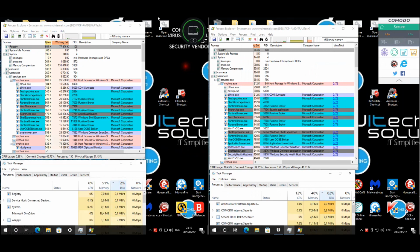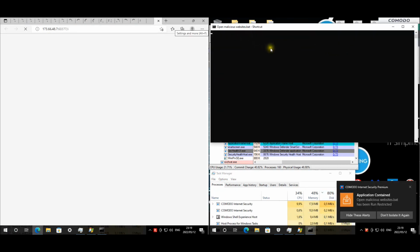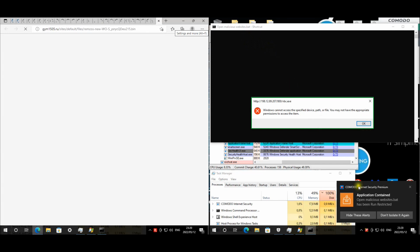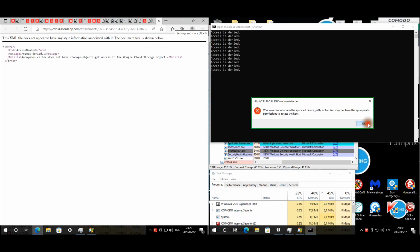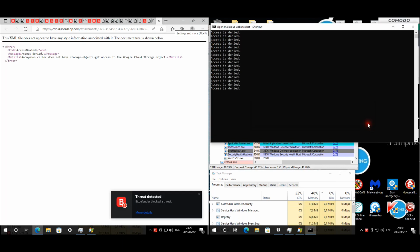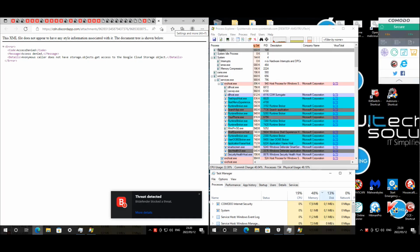Okay, so for the first test, we'll test the malicious websites. These are new, fresh links that I searched for, so we'll test that. As you can see, Comodo has contained the scripts. It's blocking all this malware. Comodo is not even allowing the browser to open these malicious files because of the script.